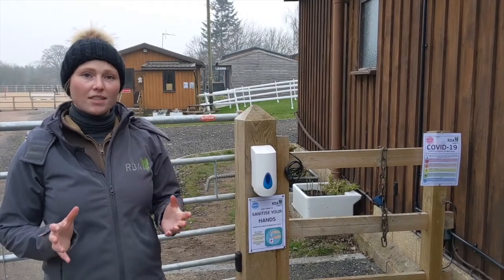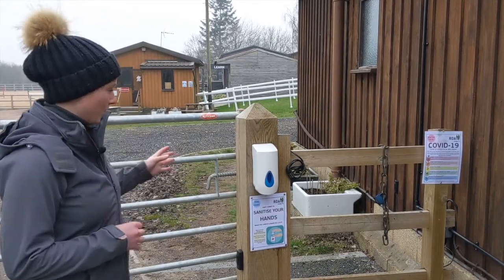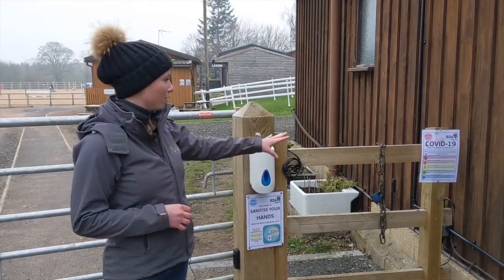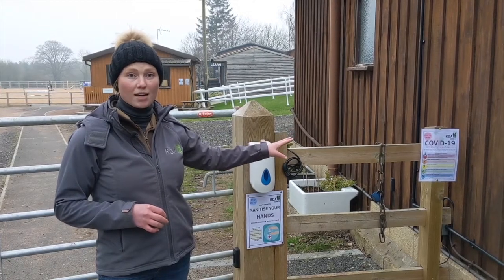So this is the first touch point that our riders will get to when they arrive at the centre. You can see here that we've got a sanitiser dispenser and posters instructing people what to do. We've also got a COVID prevention poster. These are easily downloadable from the MyRDA website.